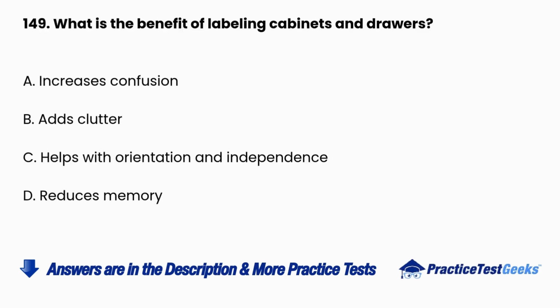149. What is the benefit of labeling cabinets and drawers? A. Increases confusion. B. Adds clutter. C. Helps with orientation and independence. D. Reduces memory.